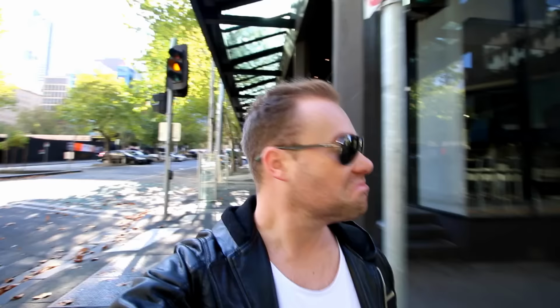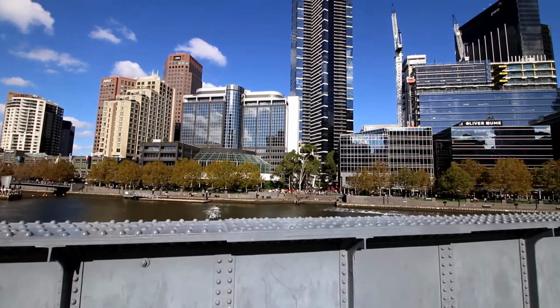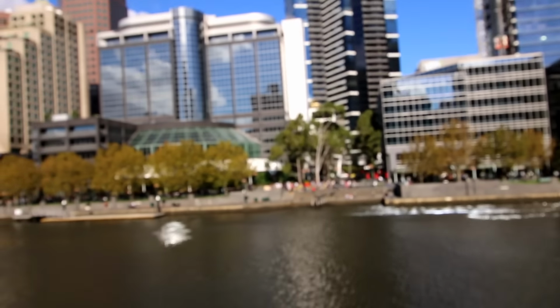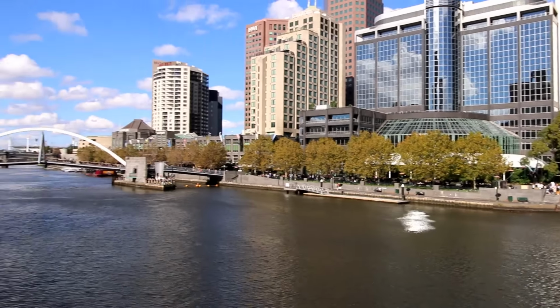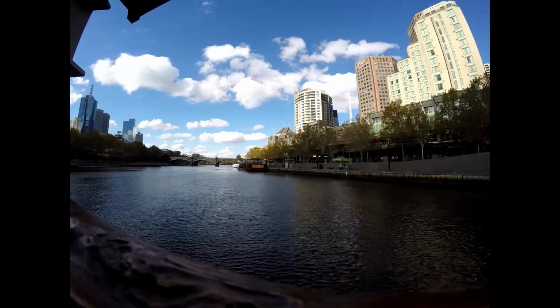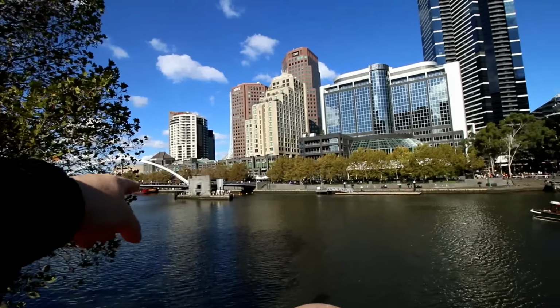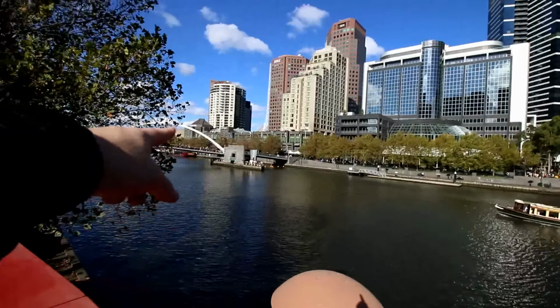I'm gonna have a nice drink just to finish off an afternoon in the city, and then we'll call it a day. Not sure if you can see, but this bar at the bottom of the bridge, that's where I'm gonna go for a drink. It's called Ponyfish. I've only been once, so let's go.